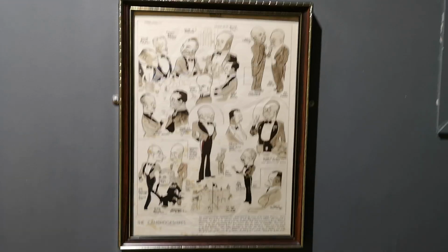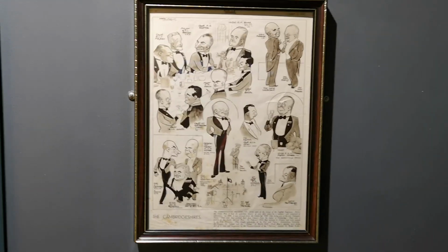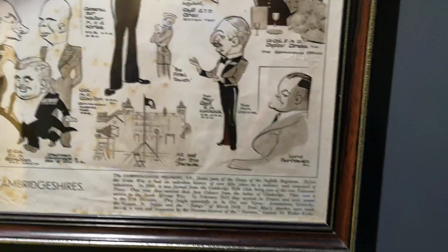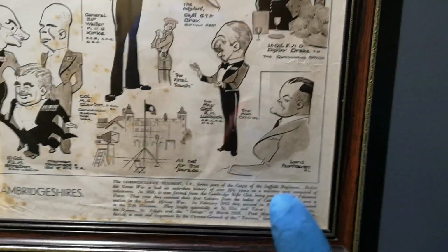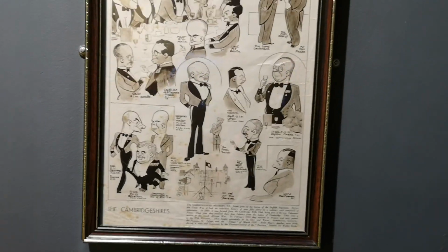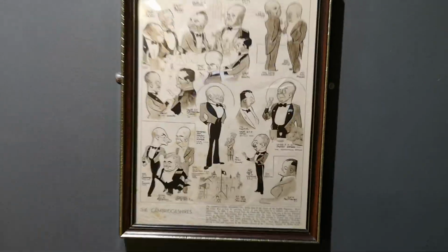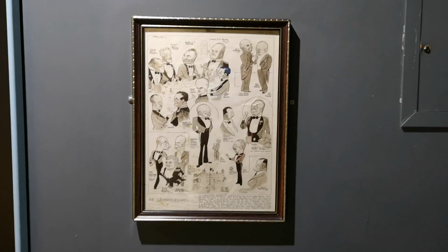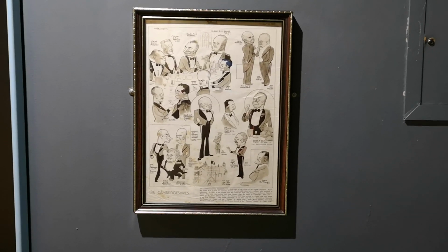So just in the Cambridgeshire Regiment bit now, I love this little illustration of all these caricatures. I don't know if any of you have ever been to Anglesey Abbey, but that chap there is Lord Fairhaven, who lived at Anglesey Abbey. He gave quite a substantial amount of money to the war effort, so they named a Spitfire after him, called Cambridge. Sometimes you'd get these rich benefactors, so his was Cambridge, and I think his brother had a Hurricane.